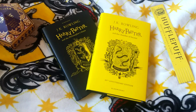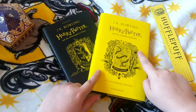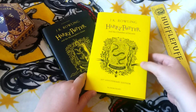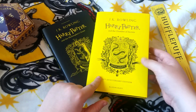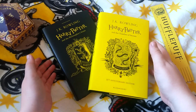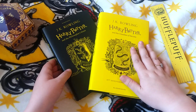Today I'm going to be showing you these two beautiful books and doing a bit of a comparison. I ordered this one yesterday on Amazon after searching around the town centre trying to find it at a good, reasonable price. It was only £10.50 on Amazon and it came next day because I've got Prime, which is super good, especially because Asda was only doing the Gryffindor ones, which is crazy to me, but I'm really happy to have this.